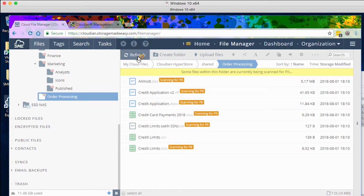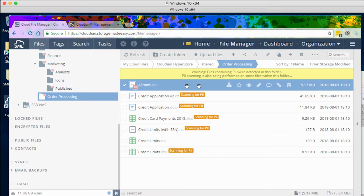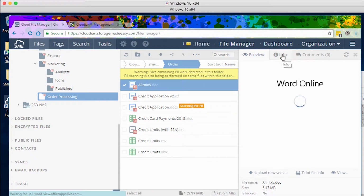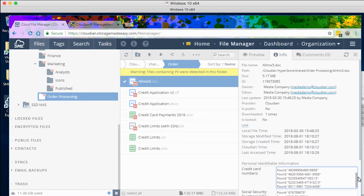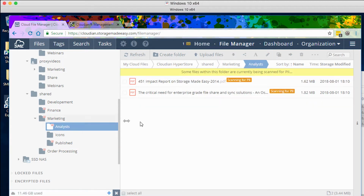Let's just refresh this. We can see this file has PII that has been discovered, with the icon here, and we can see exactly what data has been found. And we can see at the folder level which folders may contain sensitive information.